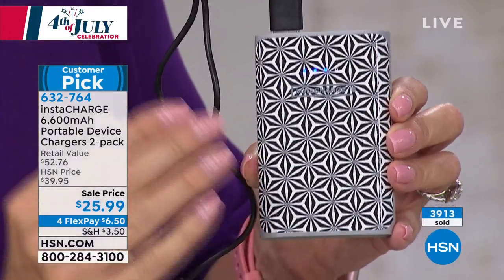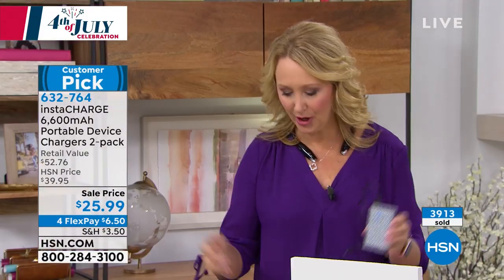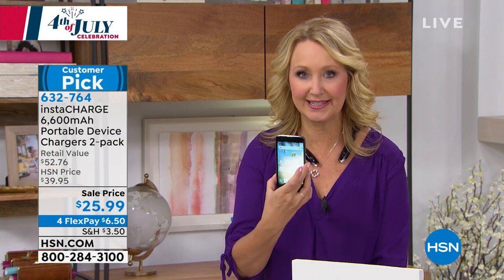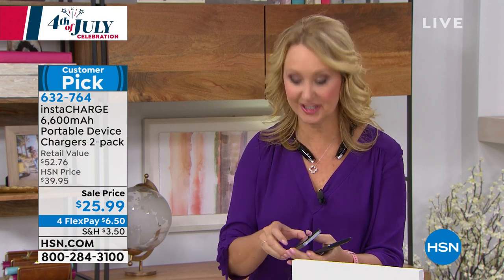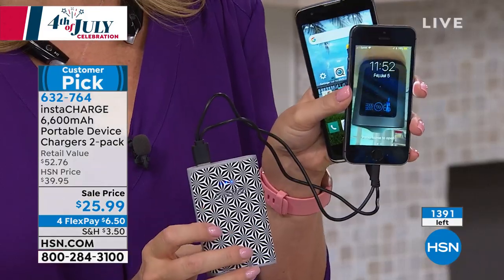But to be able to charge 2 devices on the go, in the middle of the afternoon, and we all know with our larger screen devices, they start to die, and you might be in the middle of that phone conversation. Maybe it's your boss, maybe it's your husband, or you have to send that email, or you're waiting for a text message from your son or daughter. This is going to give you that power and deliver it instantly and immediately as it's charging so that you can continue to use your device.